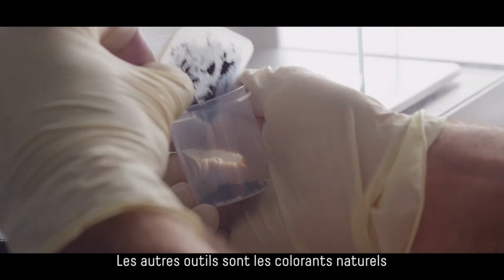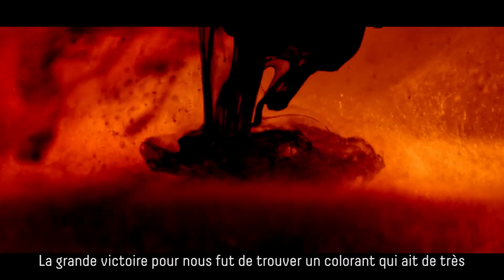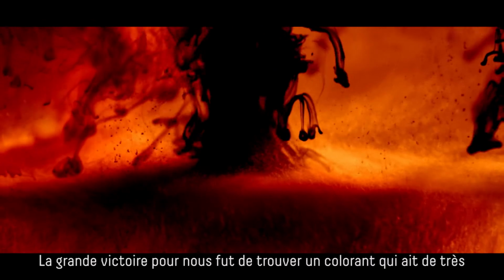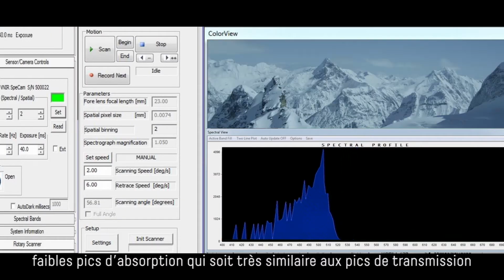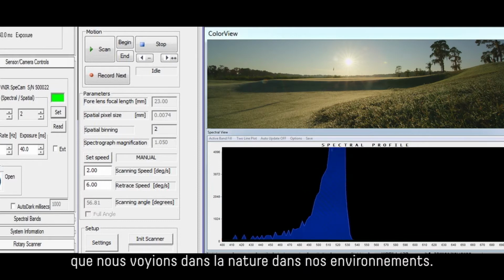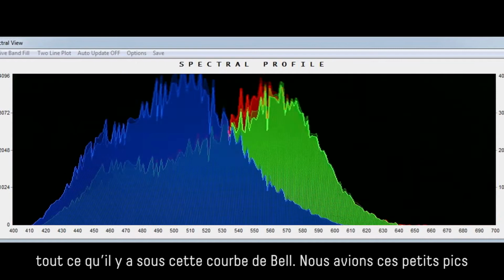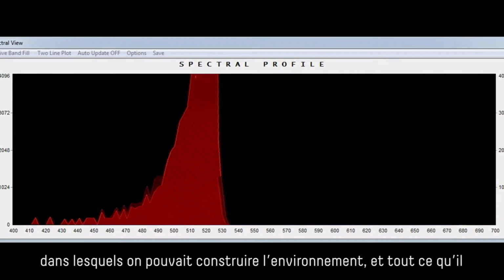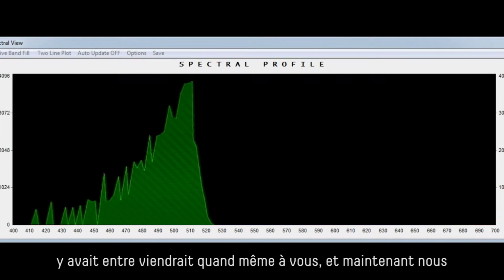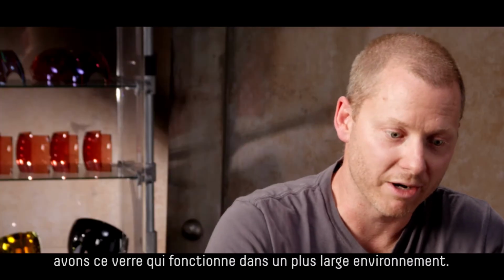The other tools are the actual dyes or absorbers we put into the lens. The big win for us was to be able to find a dye that had these really narrow absorption peaks that were really similar to the transmission peaks we were seeing in nature in these environments. The old dyes used to be this big bell curve, and you would absorb everything underneath this bell curve. Now we had these small peaks that we could build in the environment, and everything in between would still come to you and be let in. And now we had this lens that worked over a greater amount of environments.